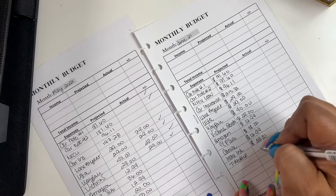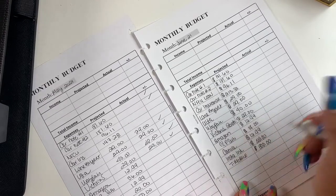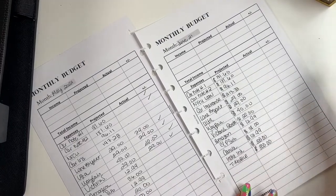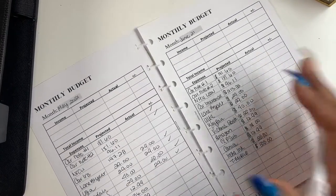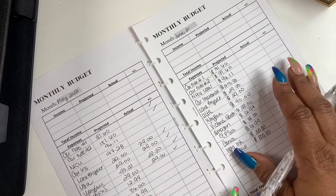So, I don't know. I'm going to put 300. My daughter just got a new phone. It throws me off. I was in the process of paying the phones off to get the bill low. And then she got a new phone and added it to the bill. So, let's pray. Let's pray that we can get this down.